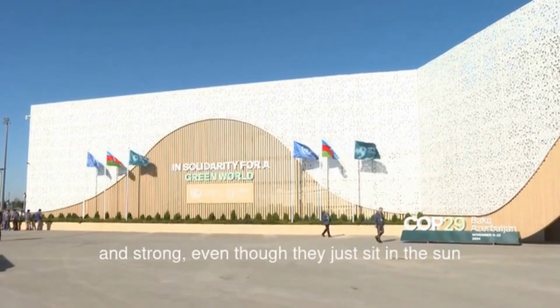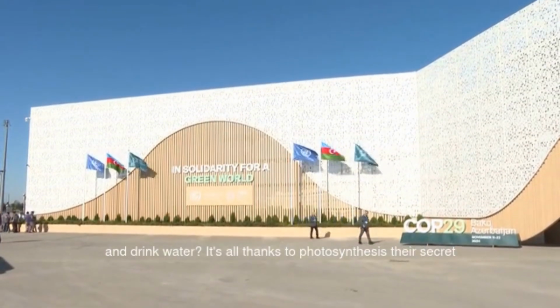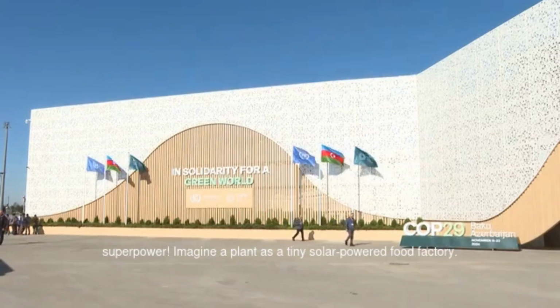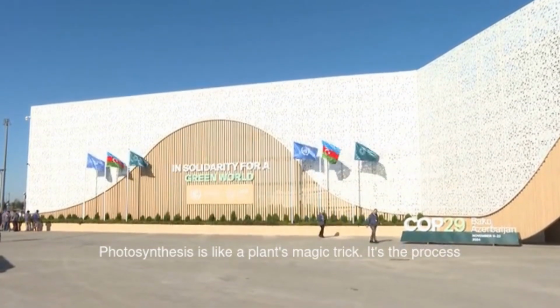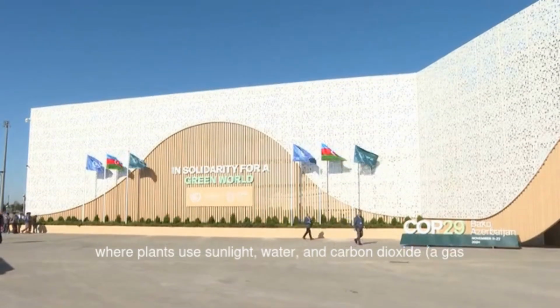Topic: The amazing world of photosynthesis biology. Ever wondered how plants get so big and strong, even though they just sit in the sun and drink water? It's all thanks to photosynthesis, the secret superpower. Imagine a plant as a tiny solar-powered food factory. Photosynthesis is like a plant's magic trick.